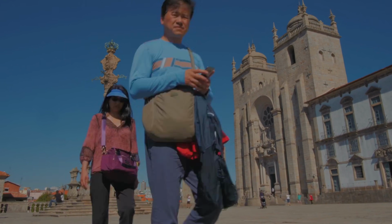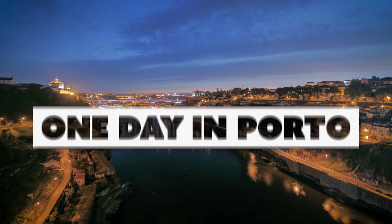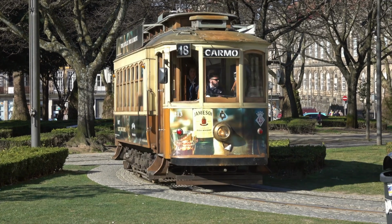We've created the ultimate one-day itinerary to take you to every must-see location. This is how you have the perfect day in Porto.